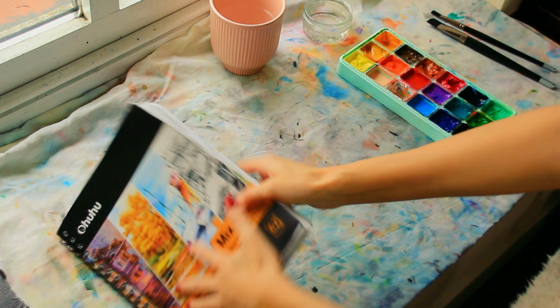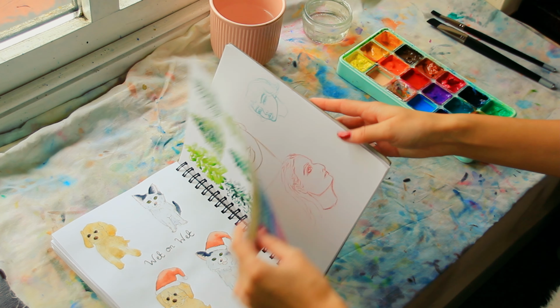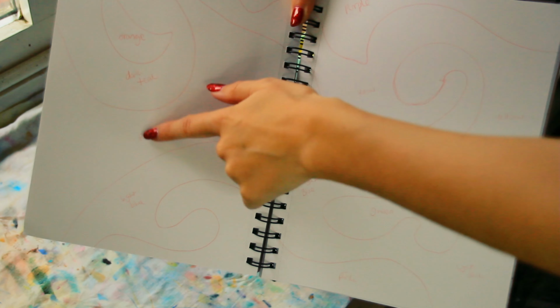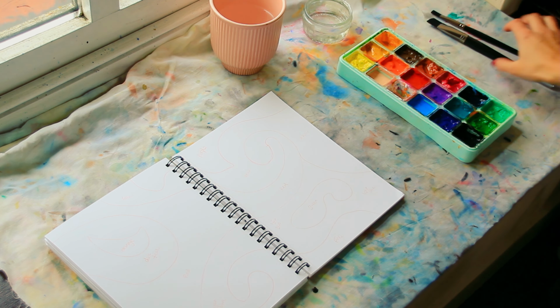I have my sketchbook and I would like to see how the gouache works in it. I've not tried it before, and I also want to see how opaque the gouache is going to be now. I've done this kind of spirally thing and I've labelled some colours, and I'm just going to be filling it in and seeing how it works.